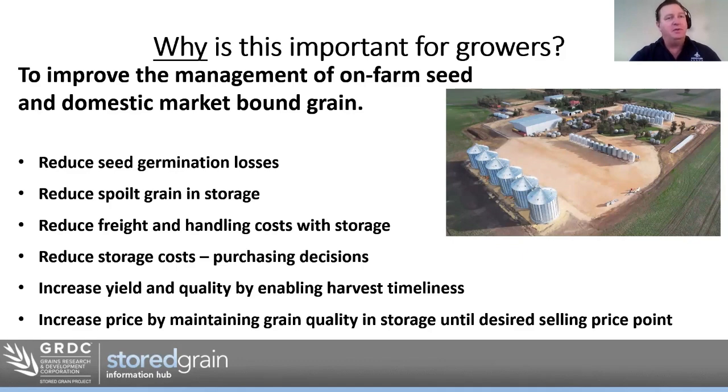We want to make sure that the grain we've got in storage doesn't deteriorate in quality while it's in that storage facility. Ultimately, we want to reduce germination losses, and I put that in there because everyone in WA stores seed. Not everyone stores market-bound grain, but everyone will store seed on farm, and we want to make sure that the seed in storage does what it's supposed to do when we pull it out.